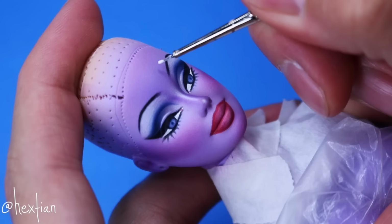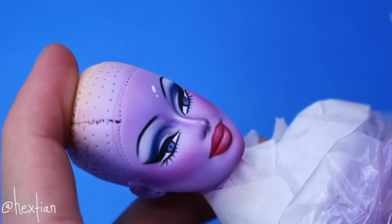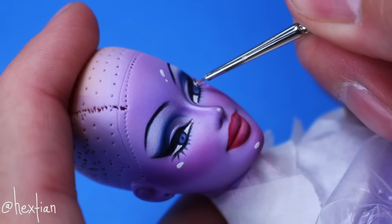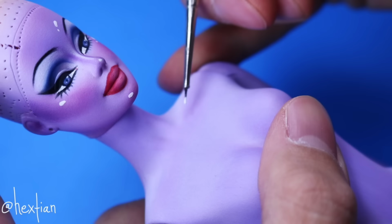And this one really just, it's so graphic. I'm using white acrylic paint for this one. It's matte. And I'm just having fun with it. I'm highlighting her forehead, her cheekbones, her nose, her chin. This is definitely a Juno Birch signature. And I'm actually doing that also for her décolletage.